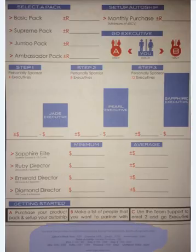Set up ordership, there's the figure. Step 1, 150 to 300. Step 2, 900 to 1300. Step 3, 1500 to 2500. Elite, 3000, 5000, ruby, 7000, 10,000, emerald, 17,500, 30,000, diamond, 35,000, 80,000. You don't have to remember them.